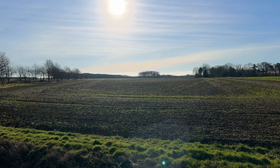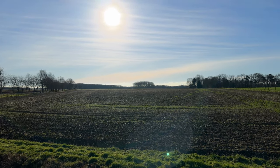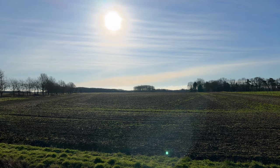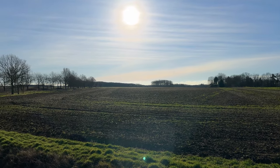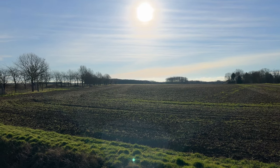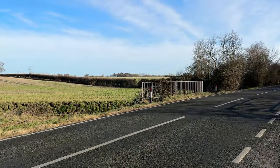In the distance there is where the airfield would have been. There really is very little left in terms of buildings. Runways, we'll see later on, you can still pick up, and they're quite spectacular, but yeah, buildings wise, there's nothing really to identify that as an airfield over there. But that's where it was in the distance, towards those trees.